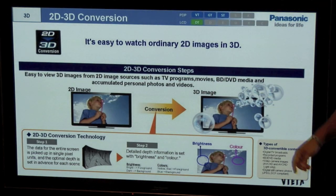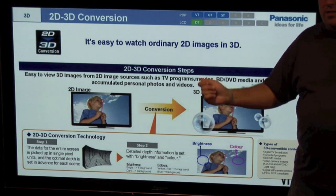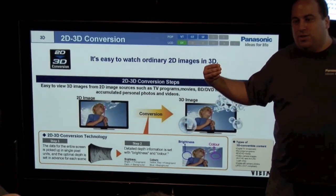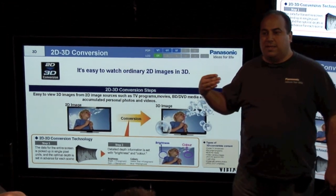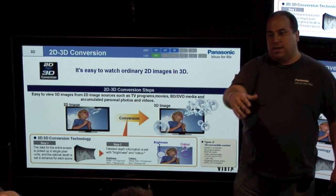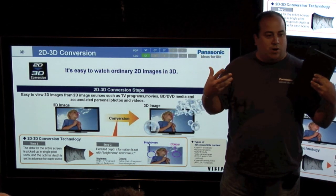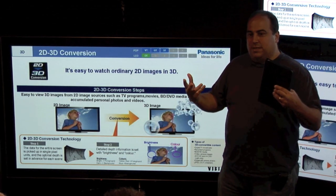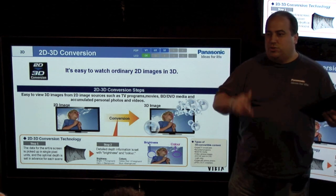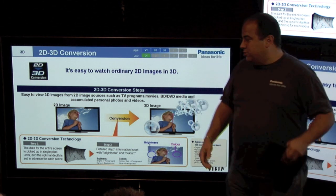It's easy to watch 2D images, similar to what we talked about with the Elite. Panasonic also has the ability to enhance the 3D vision. The other thing you can do is you can actually go to the negative spectrum, and you can make the image appear more in depth, more in the set, like a window, instead of just having that high pop-out effect, which is very cool. But for the most part, if you're watching a movie that's got a little more dramatic effect and less action, you don't really need a horse jumping out at the screen and stuff. It's more of the artistic image.